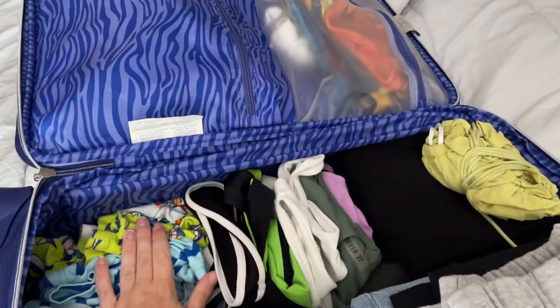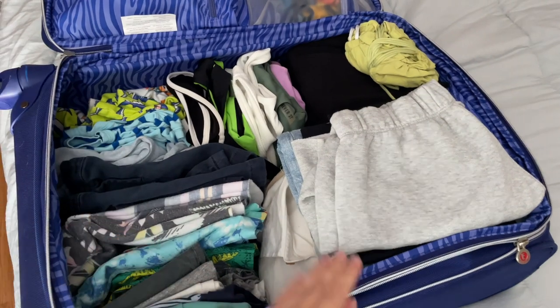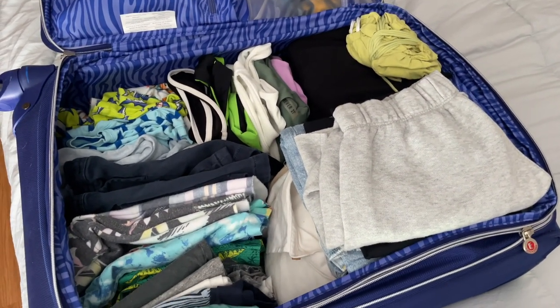Okay, this is what we're working with. I still have so much room on the top for the rest of the boys' stuff and their blankets and my makeup and my toiletries. I have that stuff pretty much packed, but I'm not gonna throw it in here probably until the morning.